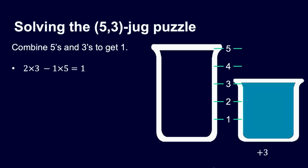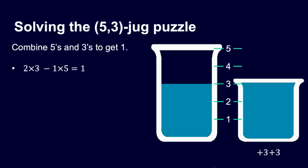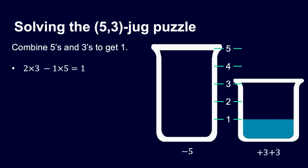So let's do this. We're going to fill the 3 litre jug for the first time. What are we going to do with that water? We'll just pour it into the 5 litre jug. Then we fill the 3 litre jug again and pour as much as we can into the 5 litre jug. There's room for 2 more litres, so we'll pour those in. Now the 5 litre jug is full. We'll empty it. Aha, wonderfully, we have exactly 1 litre left in the 3 litre jug. Okay, and you see we've used plus 2 lots of 3 and minus 1 lot of 5. So you can translate this expression just in terms of numbers into a solution to the problem.